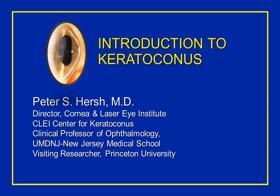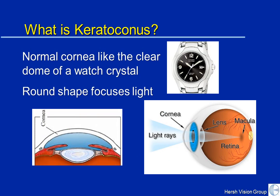So let's look at keratoconus from the beginning. Now, what's the cornea? The cornea is like the crystal on a watch. It's the front part of your eye. It's a clear, dome-shaped lens, which in its normal circumstance focuses light rays onto the back of your eye, so you get a clear, crisp, and sharp focus.